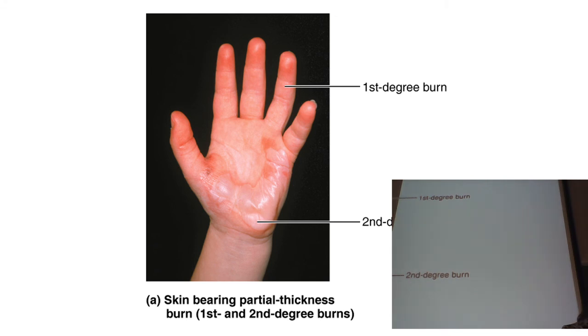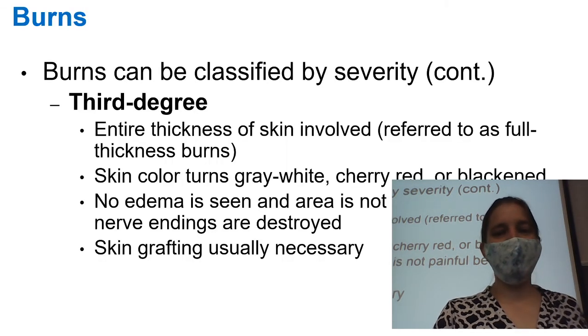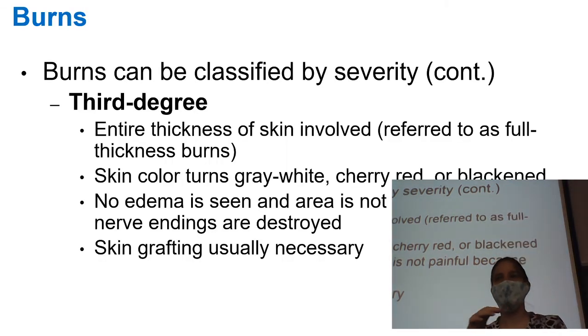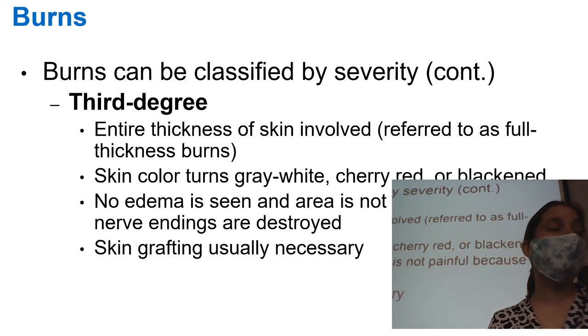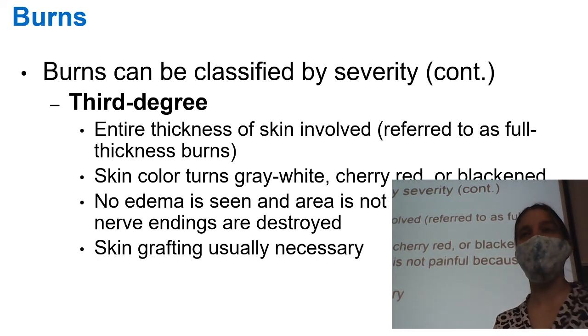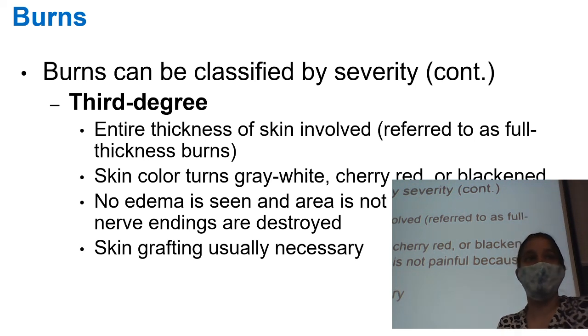Yeah? And burns really, really hurt, right? There are so many sensory receptors right there, and they just really hurt. Third degree burns, you've got the entire skin. Third degree burns actually don't hurt because you've destroyed the nerve endings. When things start to come back, it hurts a lot. But the third degree burn area itself doesn't hurt because those nerves are gone.